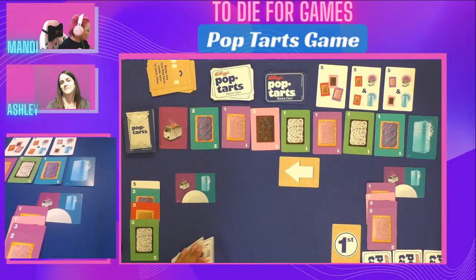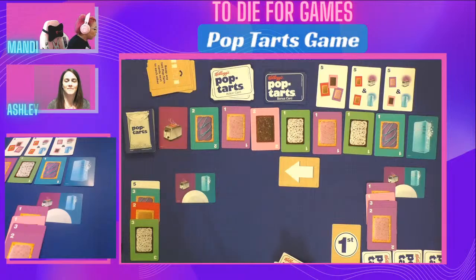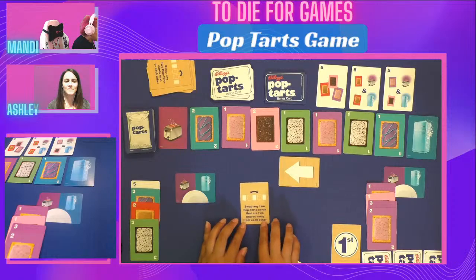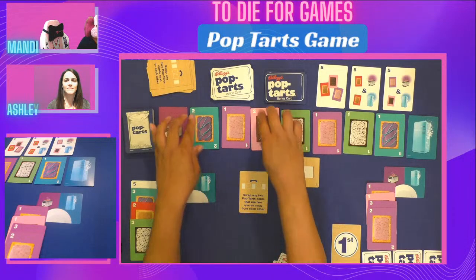So now I need to do the things here. So, oh my goodness. Boo. I just realized that's such a waste. Well, yeah, these cards are not the cards of my dreams. And the blue cards are not great. Okay, I guess we'll play this card. It seems to be my lucky charm. So, swap any 2 Pop-Tart cards that are 2 spaces away from each other. So I'm going to swap these 2.